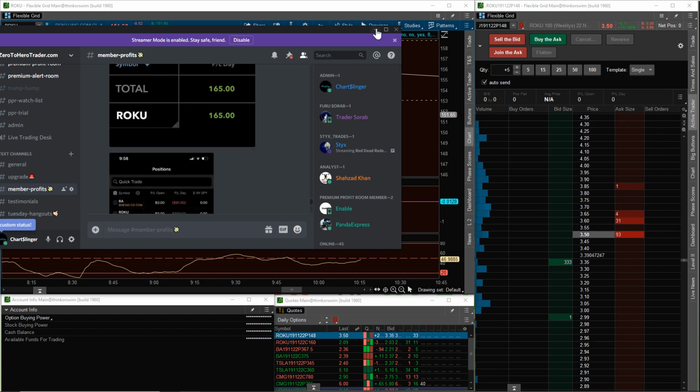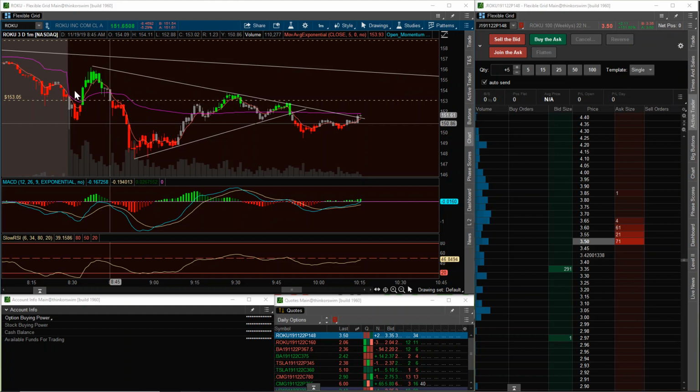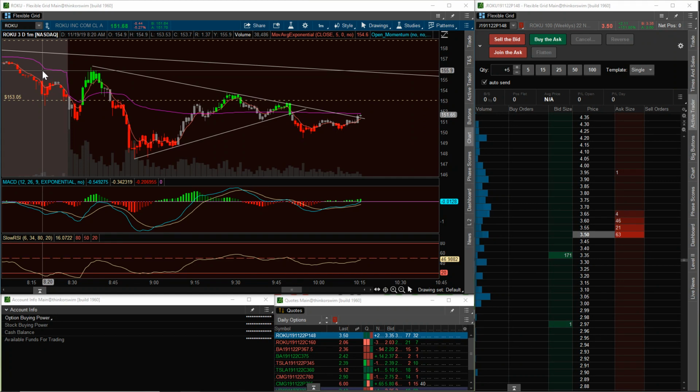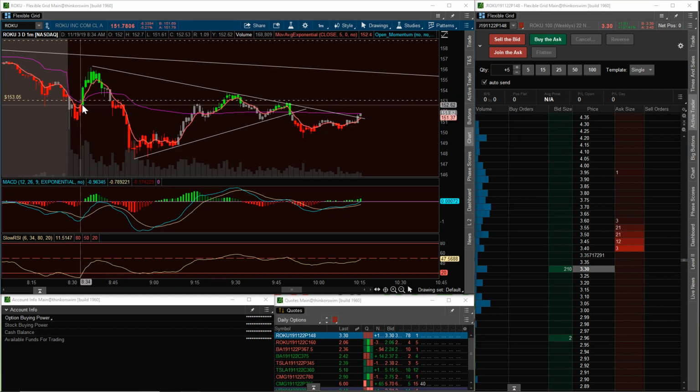So let's go through these really quick on what we did. First trade of the day, I'm watching ROKU, SPY, Tesla, Boeing, CMG, and Home Depot, and decided to go with ROKU out of the gate. After we got this nice cross with the EMA and the VWAP, we got this nice green candle show up, and that was my signal to go into calls. You can see down here I've got my options already pre-selected, whether I'm going to go calls or puts, so it's super fast.